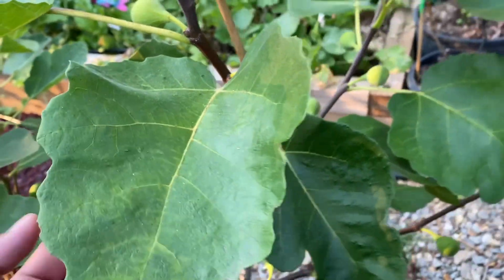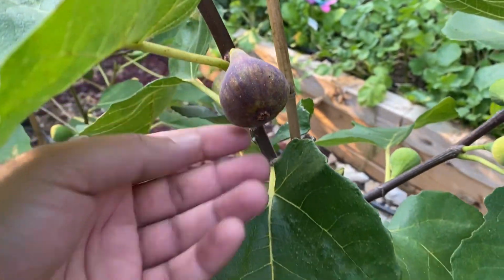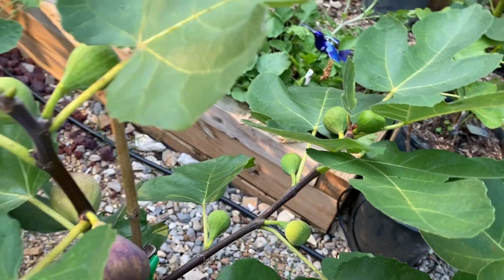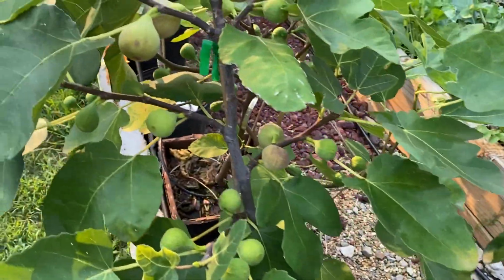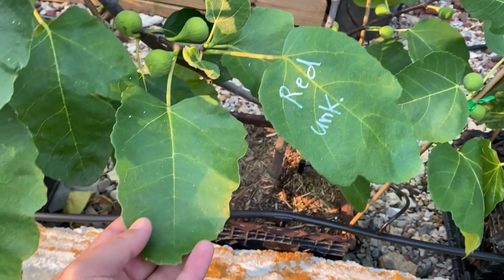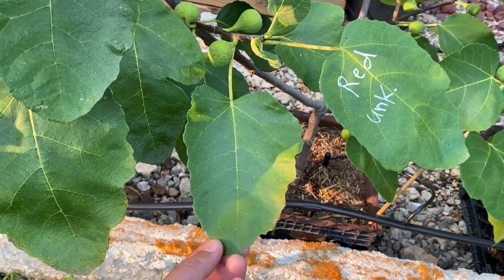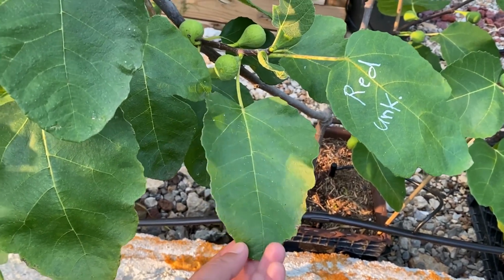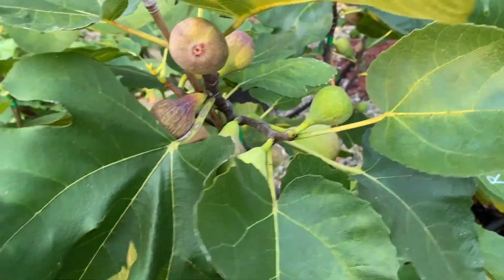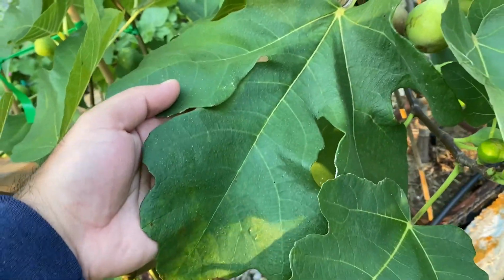This fig is easy to dry on the tree. We had rain, it didn't split. Doesn't it drop fruit? Most of the leaves are like a single loop. One leaf, no fingers. I see there is a big leaf right here. The only one big leaf.